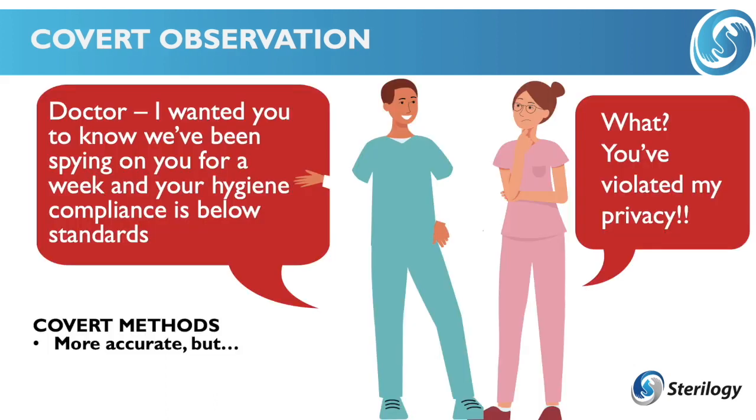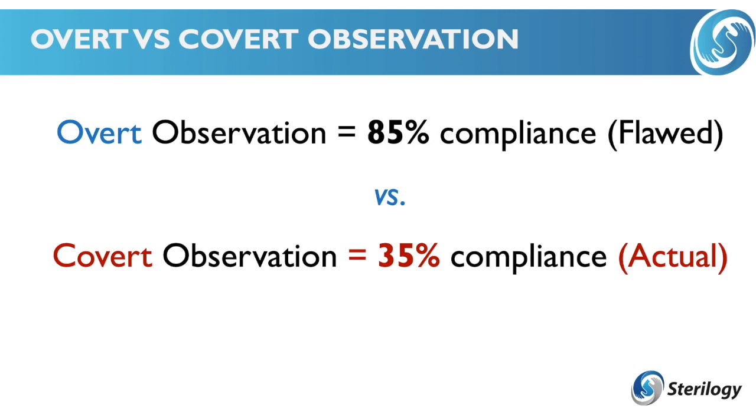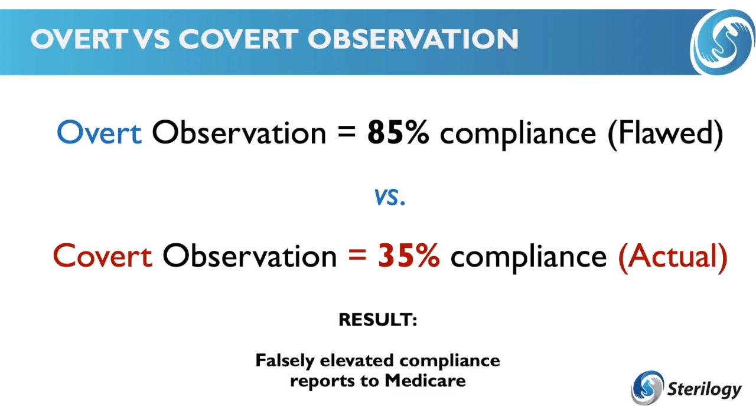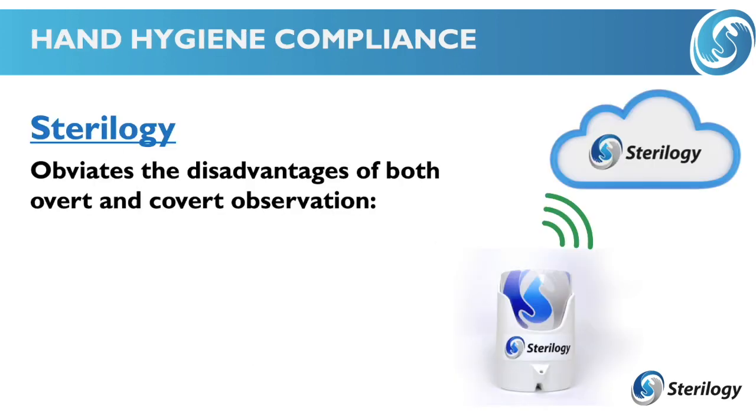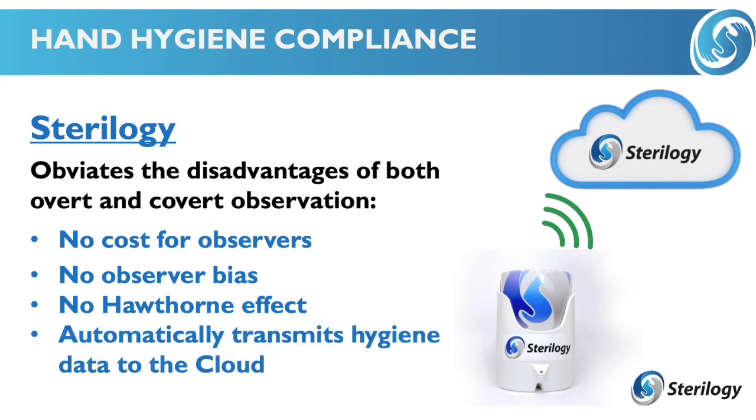With covert observation, the healthcare professional does not know they are being monitored, so the data tends to be more accurate. But it is expensive to implement and may in fact violate staff privacy. The compliance rate from overt observation is typically claimed to be at 85% or higher, while the more accurate rate from covert observation points to a much lower rate of 35%. Consequently, even well-meaning hospitals routinely report falsely elevated results to Medicare and Medicaid. Sterilogy obviates the disadvantages of both overt and covert observations by having no cost for observers, no observer bias, no Hawthorne effect, and automatic transmission of hygiene data to the cloud.